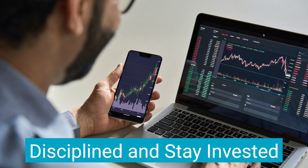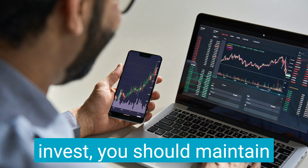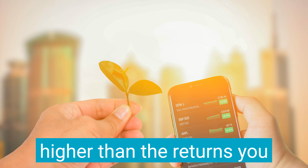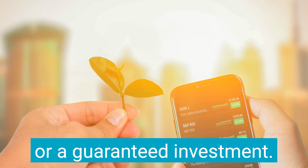Stay disciplined and stay invested. Even though a recession might seem like a bad time to invest, you should maintain your long-term investing plan. The key is to stay invested. Over the long term, stock market returns will likely be higher than the returns you would receive from a low-risk investment like a money market or a guaranteed investment.